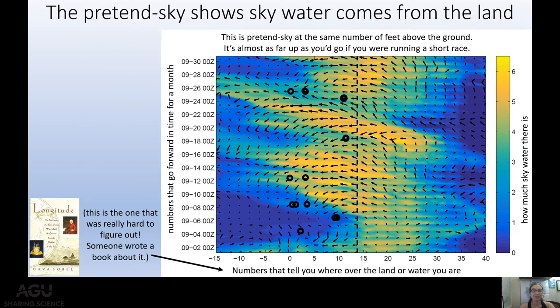And so when we look at the pretend sky, here's a picture that shows the pretend sky at the same number of feet above the ground. It's almost as far up as you'd go if you were running a short race. And at the bottom, numbers tell you whether you're over the land or whether you're over the water. And this is the number that was really hard to figure out. Somebody wrote a book about how hard it was for everybody to figure out. So it's the harder of the numbers.